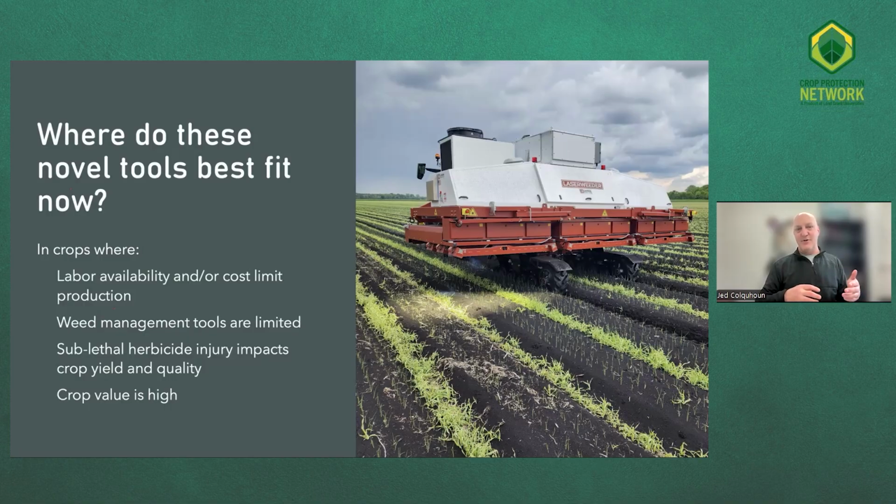Also, where sublethal herbicide injury impacts crop yield and quality. And this is one area that over the past few years, using these novel tools, we've really come to appreciate: the amount of potential cumulative herbicide injury we might get in crops like onions and carrots, where we need several herbicide applications to get complete season-long weed control. And finally, because the cost of the tool is currently high, we need the crop value to be high to have a reasonable payback period.